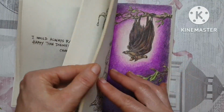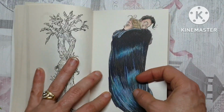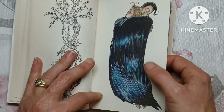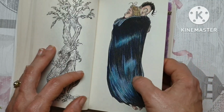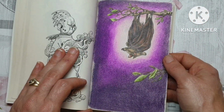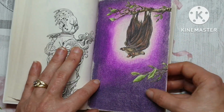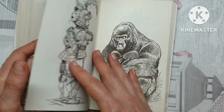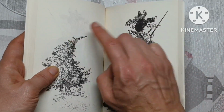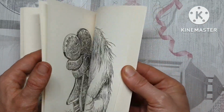Then I did, you can see I didn't tag them. So I did the guy hugging the girl. Also very easy to do, because there's a lot of line work, so you don't really have to worry about texturing. Then I did the bats. It felt weird to not color in the entire page, so I just colored the page and then did the illustration. You have to be careful with these books because they're so fine. The illustration is easy to print on, and you just take an eraser and erase it. So you do have to watch for that.